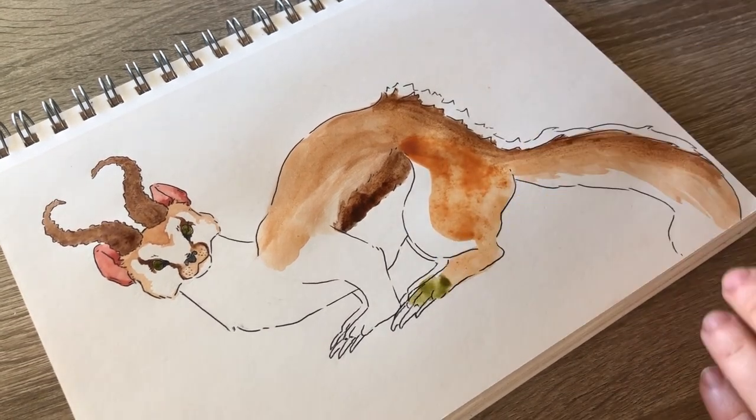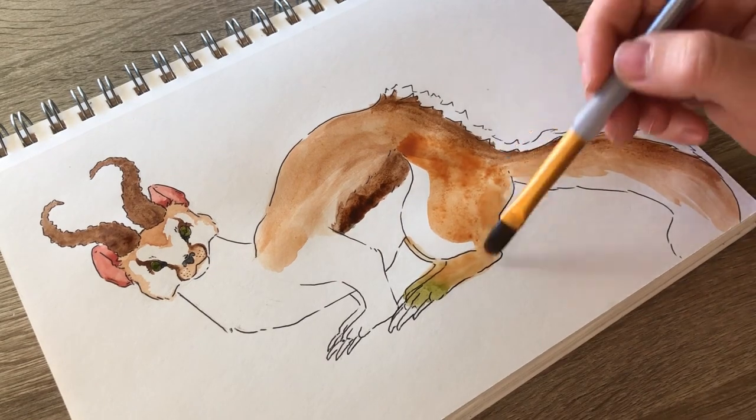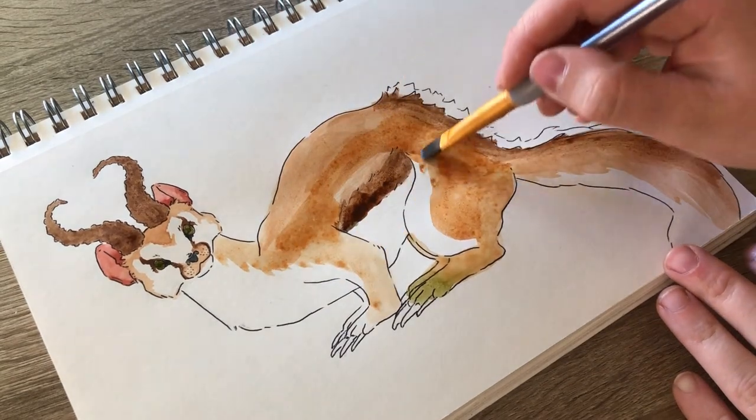I also decided to give him some little green paws to pay homage to the turtle part of him. His feet didn't end up looking super turtle-y, but the claws are definitely way longer than a marten's claws.